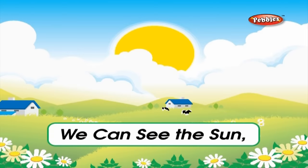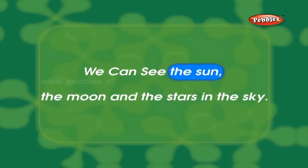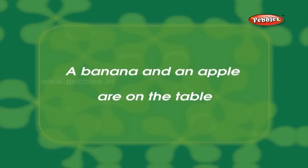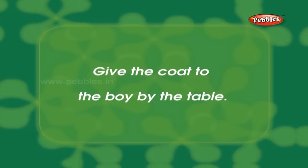We can see the sun, the moon, and the stars in the sky. In this sentence, the sun, the moon, and the stars are nouns. A banana and an apple are on the table. In this sentence, a banana and an apple are nouns. Give the coat to the boy by the table. In this sentence, the coat, the boy, and the table are nouns.